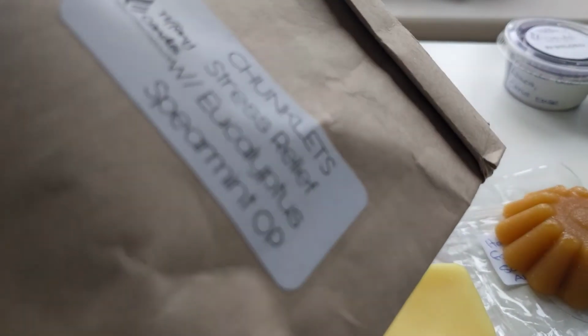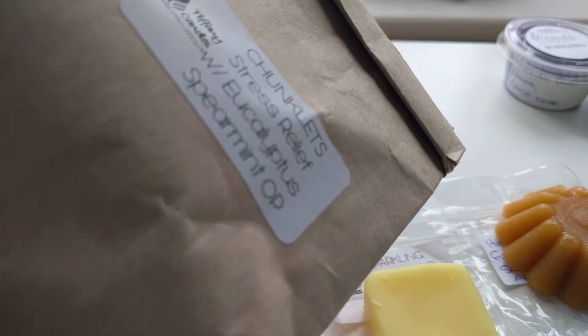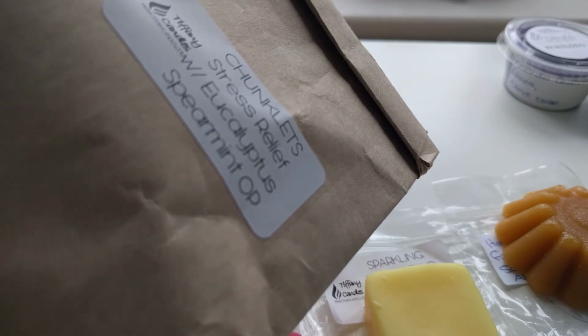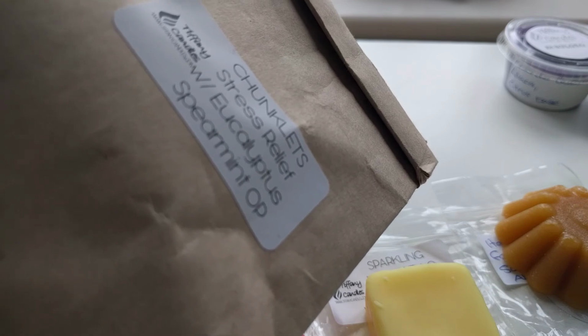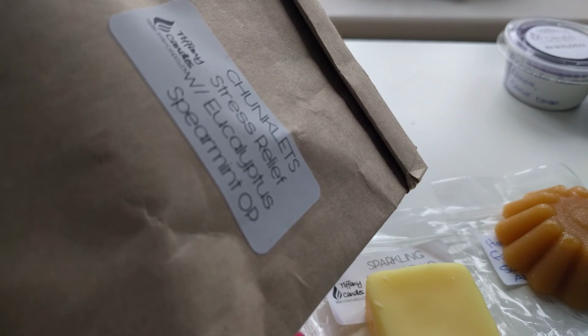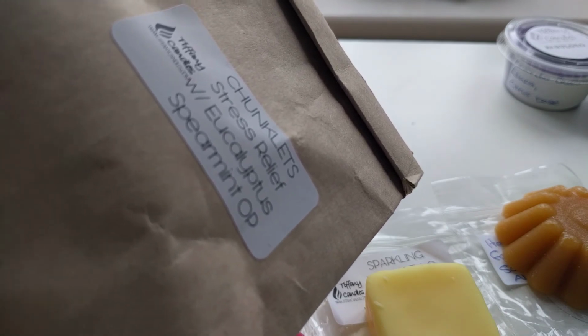Now for me this is either a nighttime scent, or if I've got a headache scent, or if I've got a cold. It is so fresh. You can smell the eucalyptus and especially the spearmint, because obviously that is the overpour. But mixed with that stress relief, so the lavender coriander scent, it's very nice and very different, and it's not something I'd expect Tiffany to make.